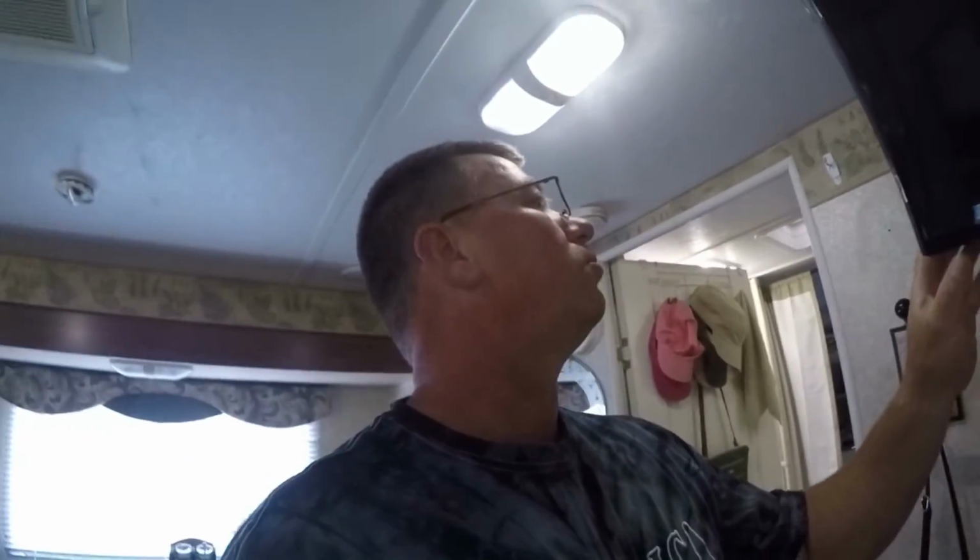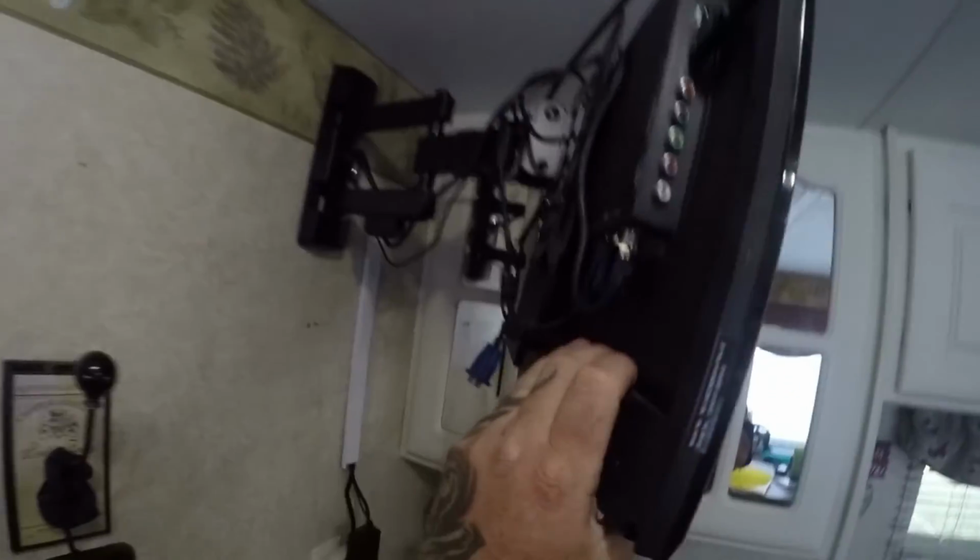So yeah, another thing that I added to the trailer, this is a 2007, so it had a bigger TV that was mounted right here, but I added this little flat screen, and I bought this little swivel here, and I attached it to one of the studs. Of course, I had to find the stud. I drilled a couple of unnecessary holes, but anyway, it works good. So it swivels fine, and I can move it out of the way, and so far so good. We're trying not to watch too much TV. Well, that's it. Those are my little mods that I've done.